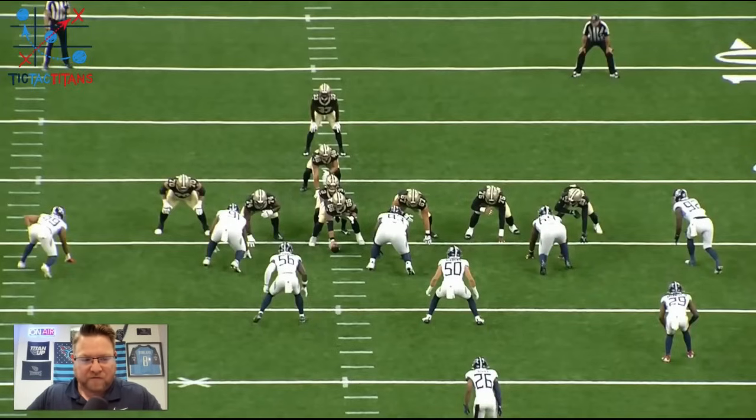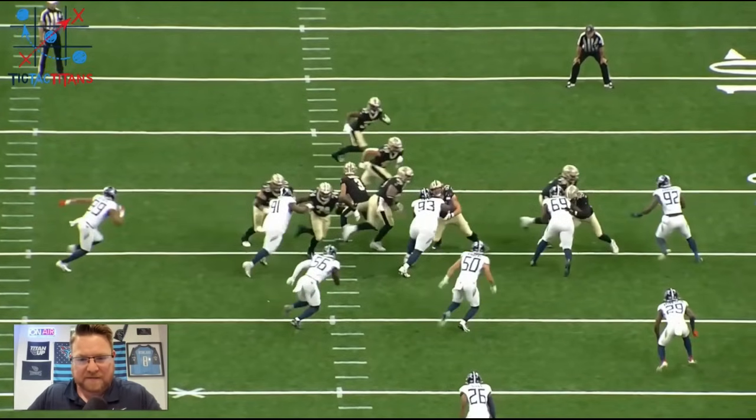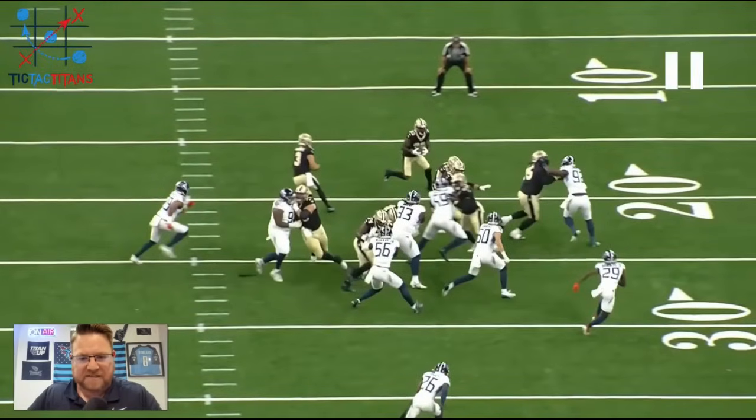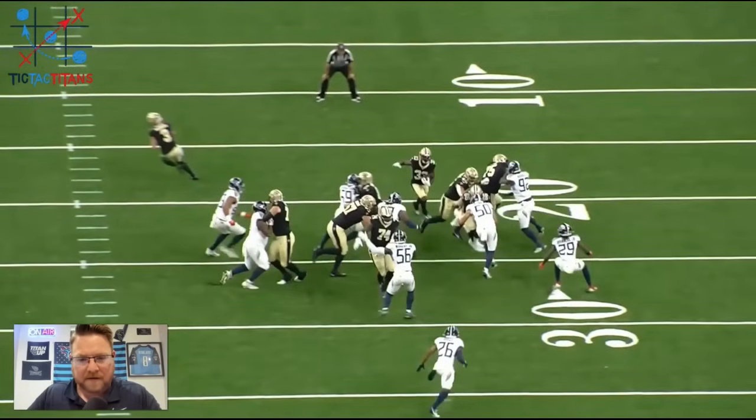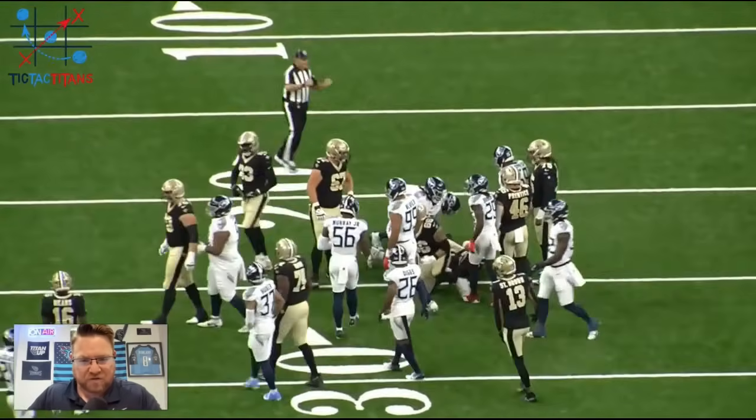So again, you have T'Vondre Sweat right here in the A gap, and he's going to be going one-on-one against the guard right here. And the guard has leverage on him. Remember, the run is coming this direction. So the guard has leverage on T'Vondre Sweat, and Sweat's got to cross his face to be able to make this play, but it's really not all that difficult for Big Sweat. You can see, boom, hands inside the chest. And then he gets his eyes on the ball as he throws the blocker off of him, runs down the line until he meets with the running back, and then makes the play. Great start for the rookie in this game.